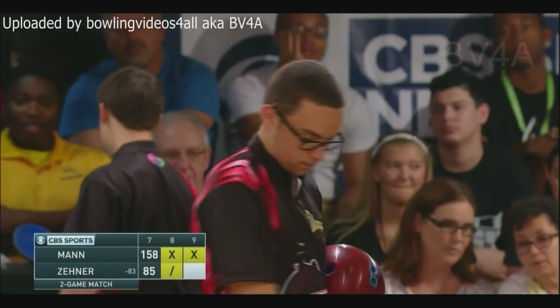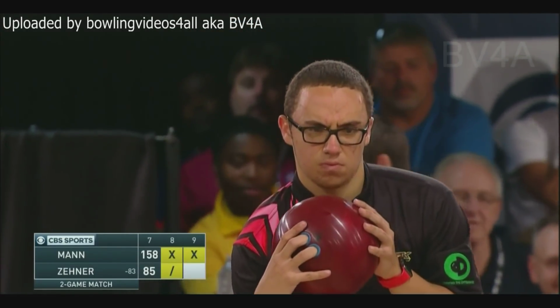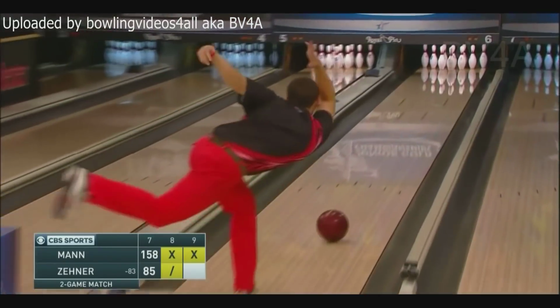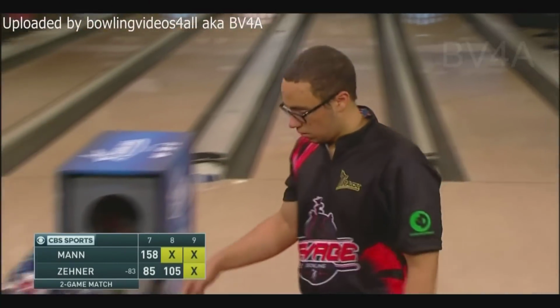Swing's going to get looser and more comfortable. Dustin digging himself in a hole. He's got to start filling in and get himself out of it. Hopefully comes back in game number 2 to close up the gap and give himself a chance to win the match. Best shot of the match so far for Dustin Zahner, so good for him.